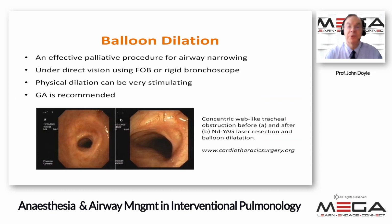It's an effective palliative procedure for airway narrowing, and it can be done under direct vision using a fiber optic bronchoscope or using a rigid bronchoscope. The dilatation procedure is very stimulating, so it's often recommended that we do it under general anesthesia. On the bottom left, you can see a concentric web-like tracheal obstruction, and on the bottom right, you can see after laser resection and balloon dilatation the airway is much larger. The pathway has a larger cross-sectional area and makes it easier for the patient to breathe. So this can be very helpful.